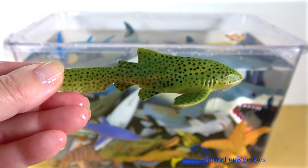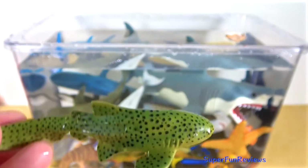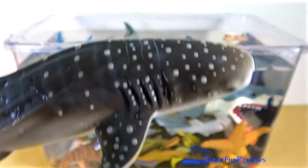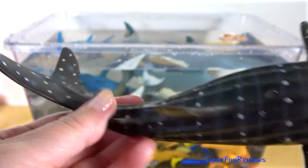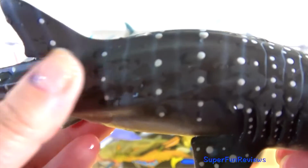The zebra shark, green with black spots. A whale shark. This is a browny grey colour with lots of white spots. You can see the ridges in the back there as well.